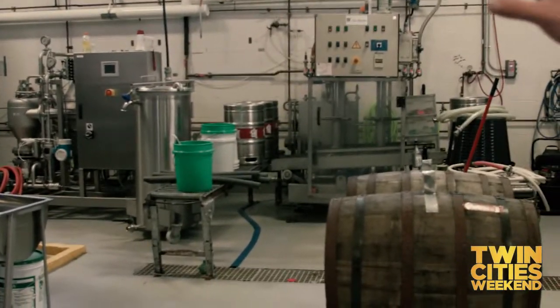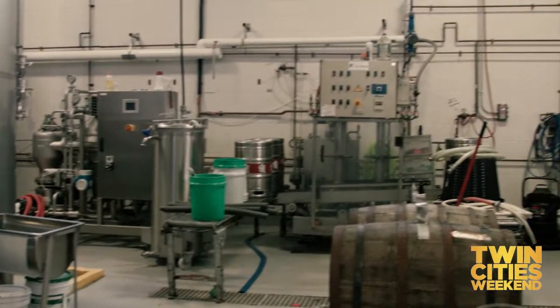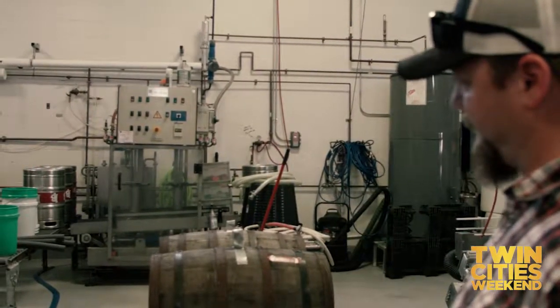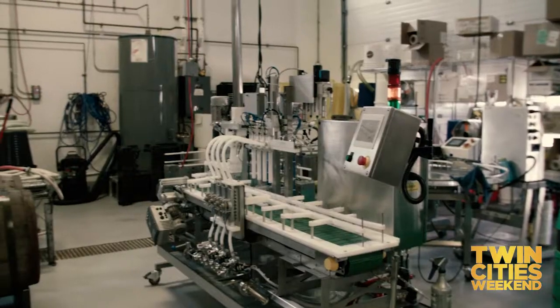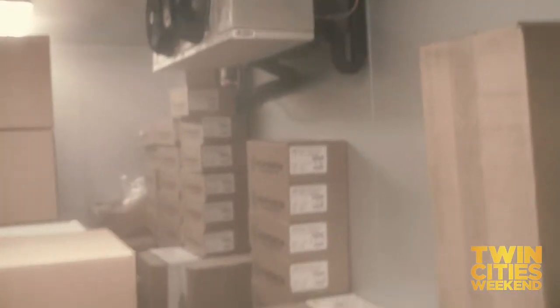This is our packaging area, so it's our filter over there. It's a centrifuge that spins beer. And we have our keg line, so that kegs beer out. Again, it looks kind of different when we're actually kegging beer. And this is our can line. Works pretty fast. We do about 300 cases of cans in about 3 hours. Freezer we keep at 0 degrees and all of our hops are in here.